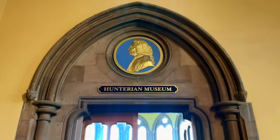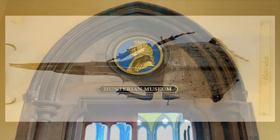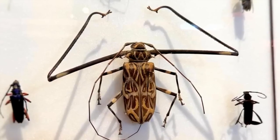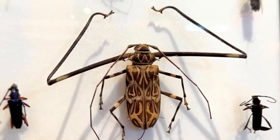If you don't like creepy crawlies, it may be best to look away for a few moments, as the Hunterian has some huge specimens on show. This, for example, is a Hercules beetle, which is native to South America and can grow up to 5 inches long. Whilst this is a harlequin beetle, noted for its extended claws, which as you can probably guess, help it to put up a good fight.